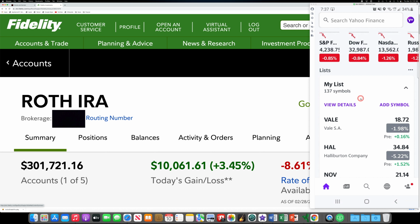Over here to the right, you see my Yahoo Finance app. This is on my phone. I'm showing my phone on the computer screen. And this is my go-to app. I highly recommend this app. If you guys don't have this app, please get the app.